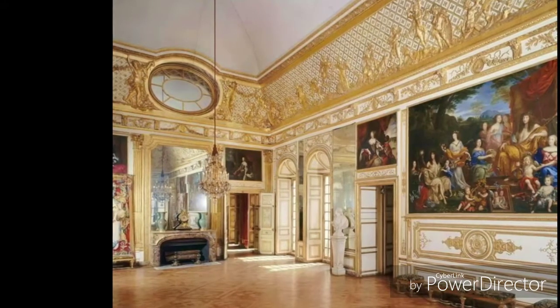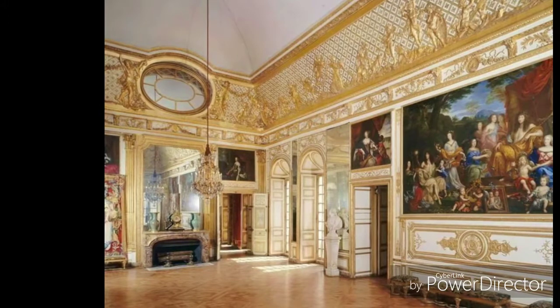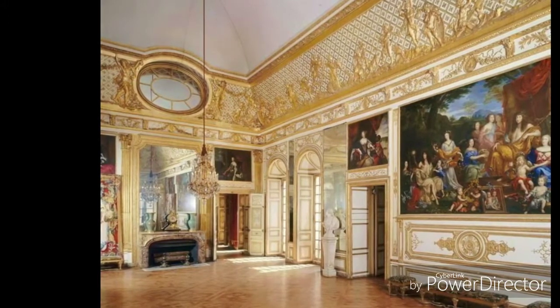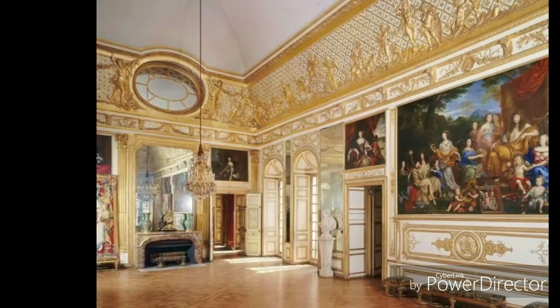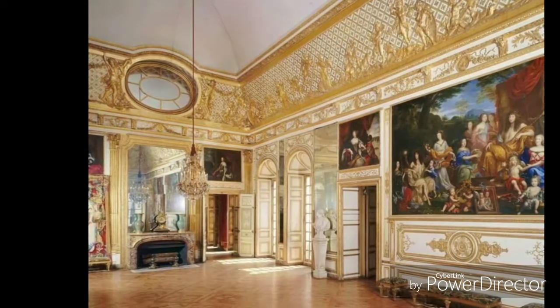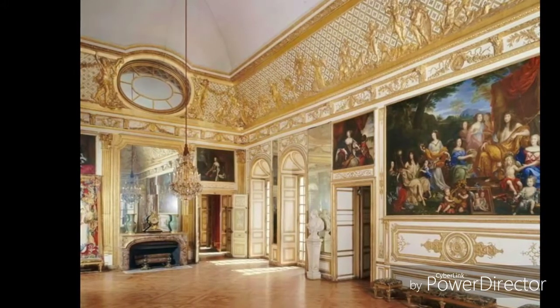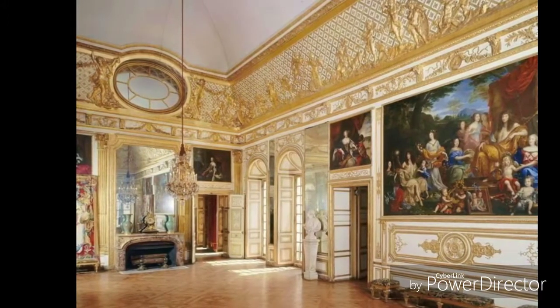So I didn't feel like I completely went into detail about the King's chambers. We mostly spoke about his bedchamber, but we can speak about this room. This room is called the Salle du Boeuf, and basically it's a room that connects the King's private apartments to his inner chamber, where his bedchamber is located.